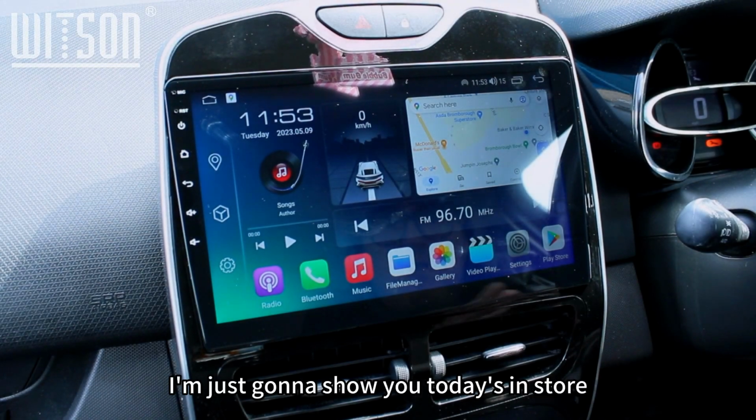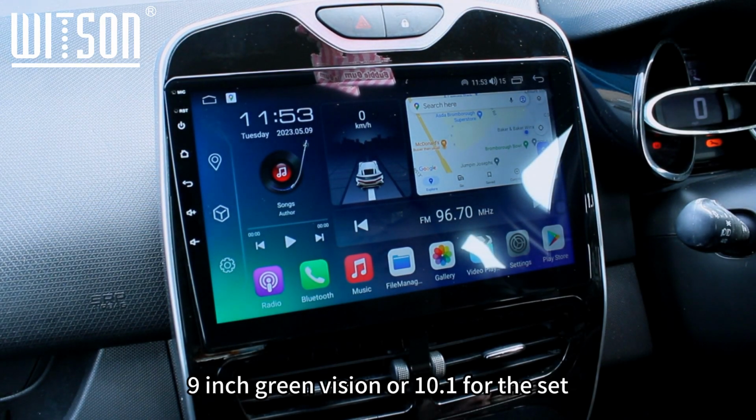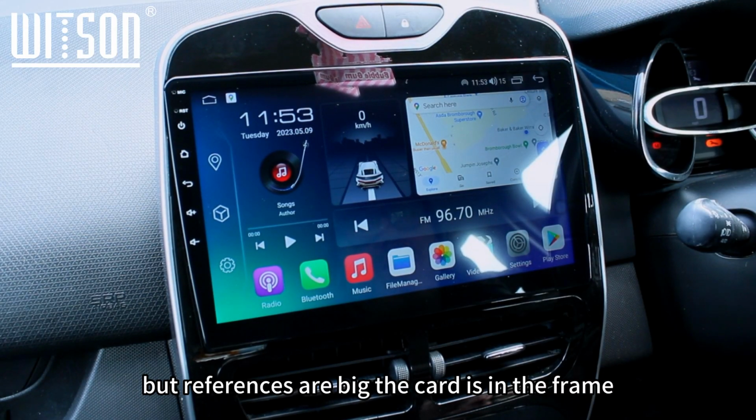Just going to show you today's install, which is on a Renault Clio. As you can see, this is a large, massive 9-inch screen version, or 10.1 should I say. These screens can come in a 9-inch or 10.1, but it comes with our Style 2 or Style 3.